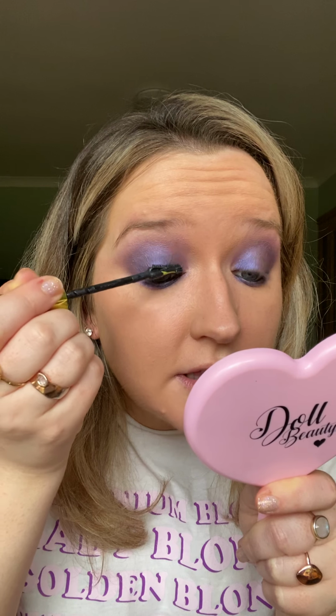I have to admit, I was a bit worried that that was going to put too much product on, but by the time I'd worked it through, it's actually very nice. You could see there a second ago how it seems to put a lot on. It almost seems to deposit the product and then you can tickle it out. There we go. I'm going to do the underneath. There we go.